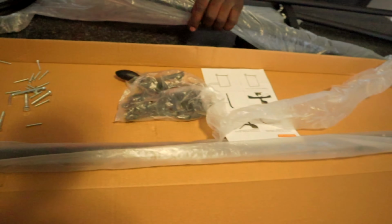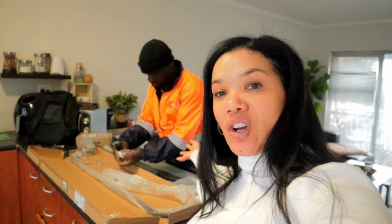You guys guess what it is yet? We're gonna come back once it is assembled. Sean is gonna finish assembling it and then I'm gonna show you guys the end result.